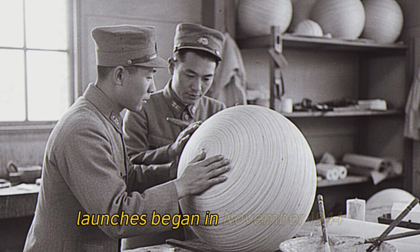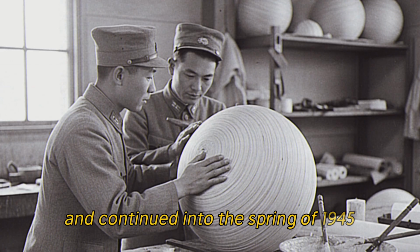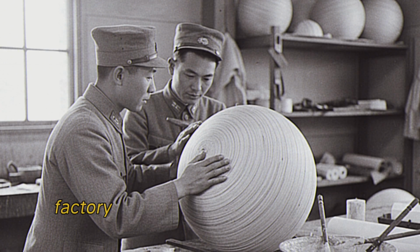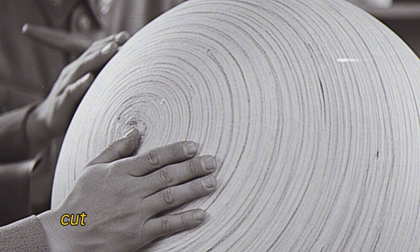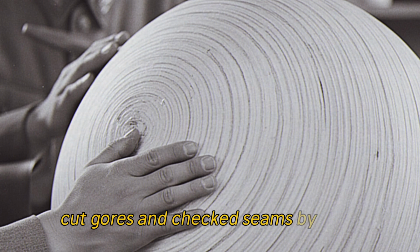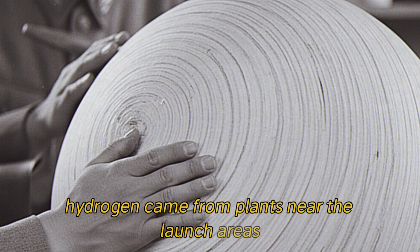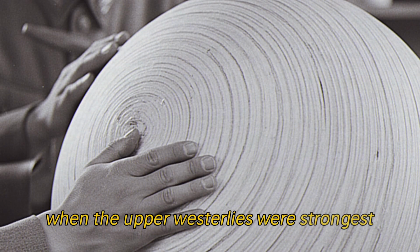Launches began in November 1944 and continued into the spring of 1945. Production lines drew in schoolgirls, factory hands, and local volunteers who laminated paper, cut gores, and checked seams by hand. Hydrogen came from plants near the launch areas. Crews waited for windows when the upper westerlies were strongest.